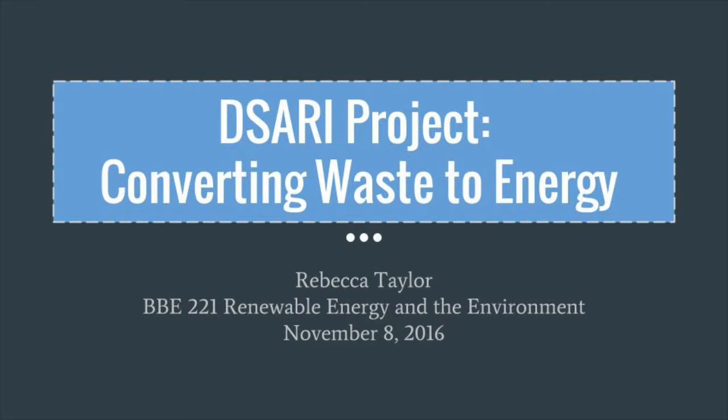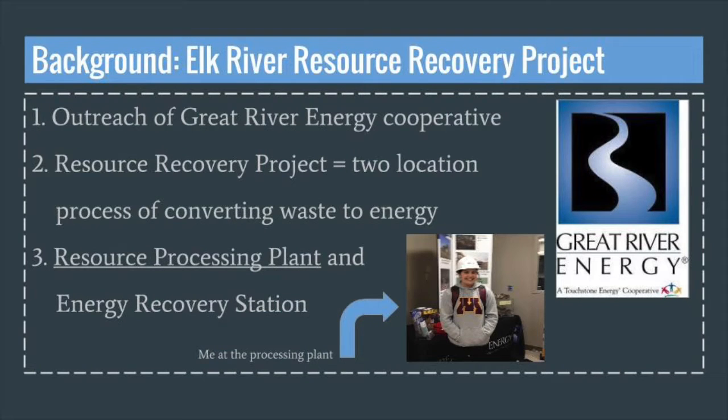on the Great River Energy Cooperative. Great River Energy is Minnesota's second largest electric power supplier behind Xcel Energy. It is a nonprofit electric co-op whose 11 power plants in Minnesota and North Dakota supply energy to over 1.7 million people. To keep up with Minnesota's Next Generation Act from 2007, which mandates that all utility companies must provide at least 25% of their electricity from renewable sources by the year 2025, Great River Energy has since then opened 3 out of the 8 renewable energy power plants that are currently running in Minnesota. The Elk River plant is one of these locations.